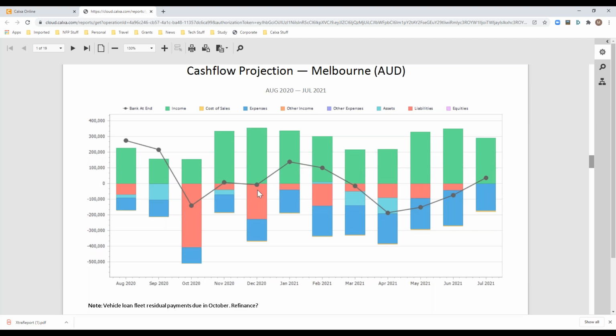And my finance person's added a little note at the bottom here saying the vehicle loan fleet residual payments are due in October. Refinance? Question mark. So I can see the different bars here tell me the different components of what's going in and out. Green's income, blue's expenses, the pale blue's asset purchases, the red's liability. So in this case, from the note, I know that this is a whole lot of residual payments on the vehicle fleet. So it's liability payments, it's loans that we need to repay or refinance.